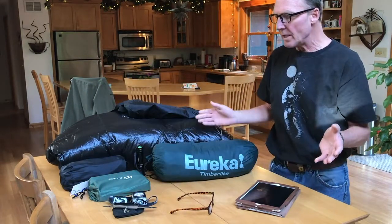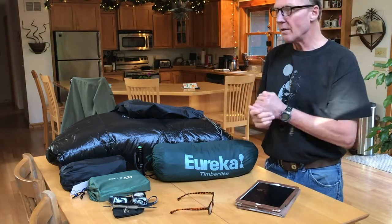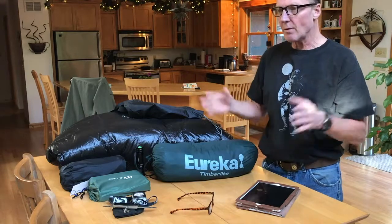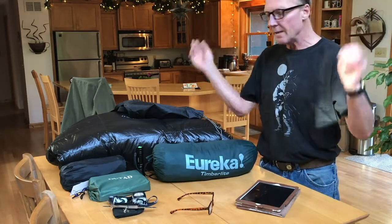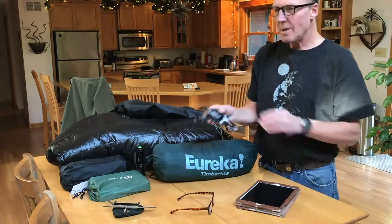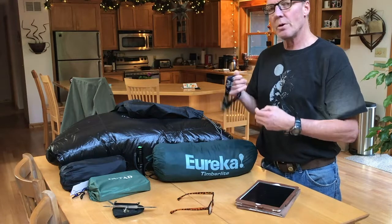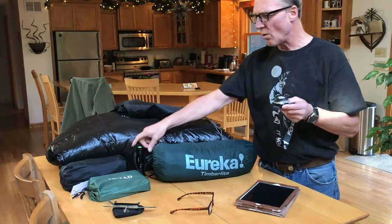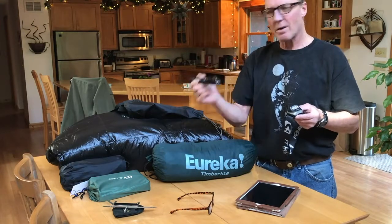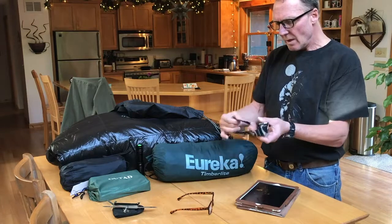Moving beyond that, what do you need? You need a flashlight so you can set up camp at night. You might run in late for whatever reason. Maybe you're having a good time. You showed up at the campsite late. How many times have you been real effective putting up a tent with one hand? And you don't want to hold the flashlight in your mouth. It doesn't work. So get yourself a headlamp. This one is a Foxelli.